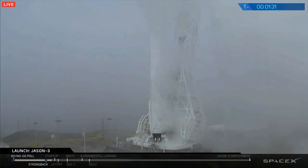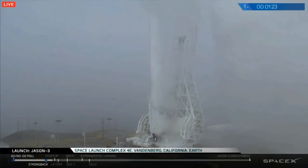Ground report, vehicle gas supplies are isolated. Vehicle gas supplies are isolated. The vehicle's back in manual. Good self-align.